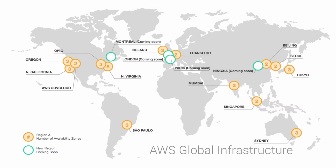So the best way to think about this, think about a region. A region has availability zones, which have data centers. Why is this important? Within an availability zone, and actually within a region, all the data centers are connected in a super fast way, just like your local network connectivity.